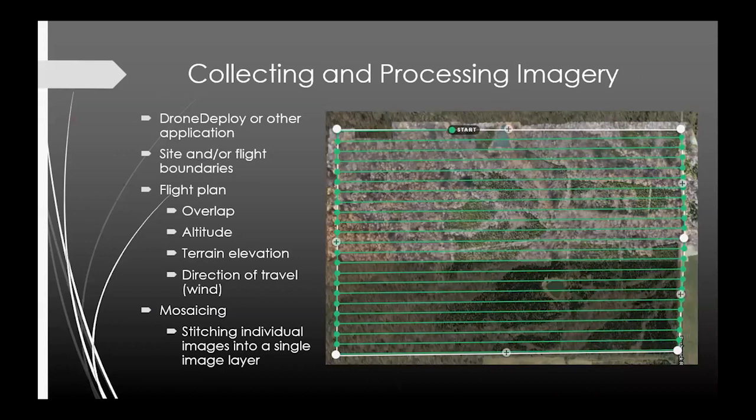So the basic process for collecting the images, we use Drone Deploy, but there are a number of other applications that could be used. Basically, with Drone Deploy, we're able to draw a polygon around our site or the area that we want to be flown.